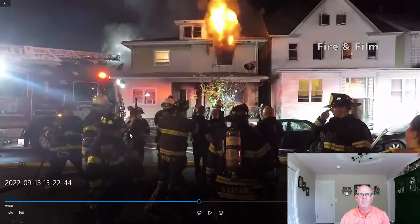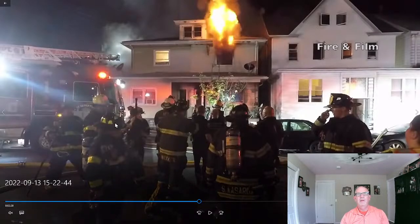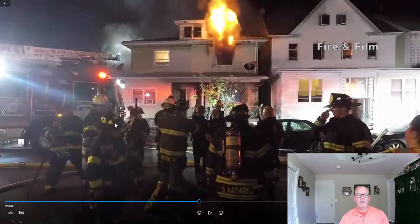And so one of the things that we want to be thinking about, if we're that outside vent or we're on the roof or we're taking a door or a window, whatever it is that you're doing relative to ventilation, you want to be certain that what's going on inside the space is what needs to be happening. The engine needs to be in position with the water, ready to apply it, or already be applying it.